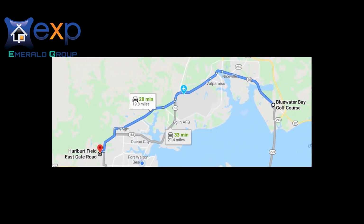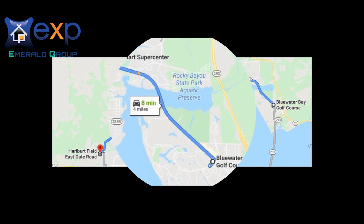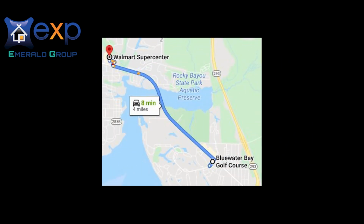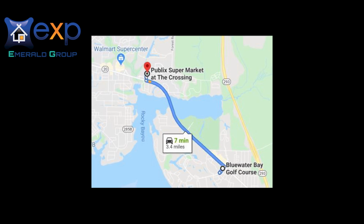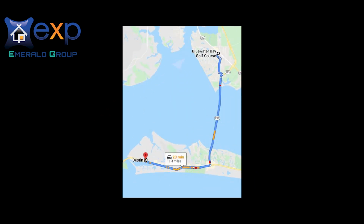And you've got approximately 28 minutes to get to Hurlburt Field in case you're going to that airbase. Depending on where you're at in Blue Water Bay, it's going to be about a 7 or 8 minute drive to your grocery stores, Walmart, and Publix nearby. And for those of you that can't stay away from Destin, Destin's going to be about 23 minutes away.